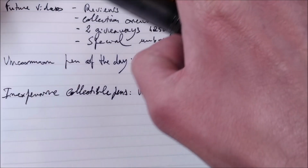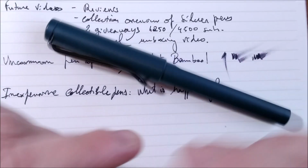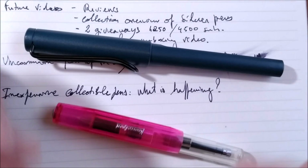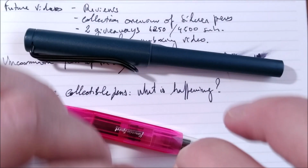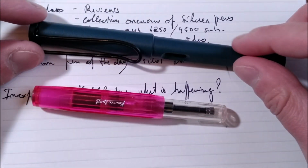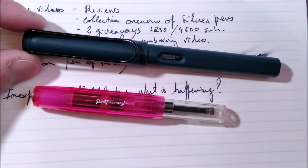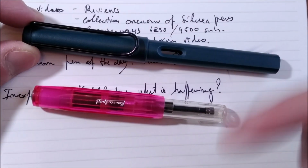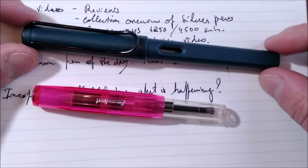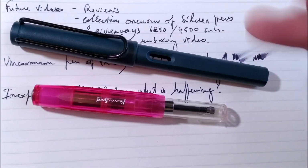I'm not criticizing Kaweco or Lamy, but is there a lot of innovation on these models? I know they make some new models, they make some new designs, and they have a lot of value for that. But really, in this case, they are not adding anything else, they are just creating new colors. And it works. So they are just repeating.